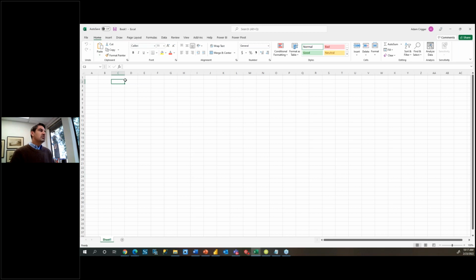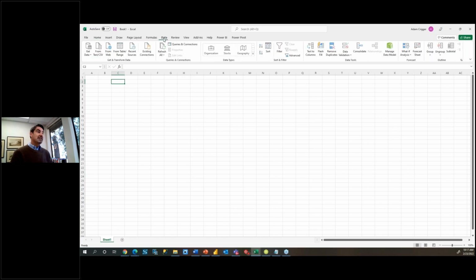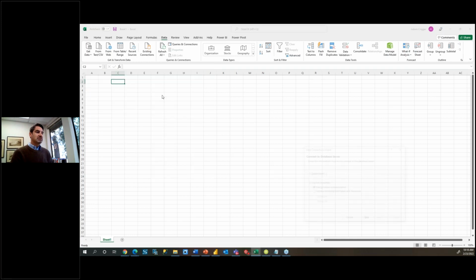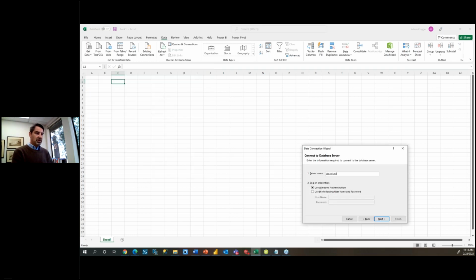So I'm going to go ahead and just select a cell. I'm going to go to data. I've got to connect to this single source of truth, this data set. So I'm going to hit get data from database, from analysis services, and I'm going to put in the name of the location. This could be a few different flavors, but typically this will be now a Power BI Premium data set. I'm going to connect to a model.